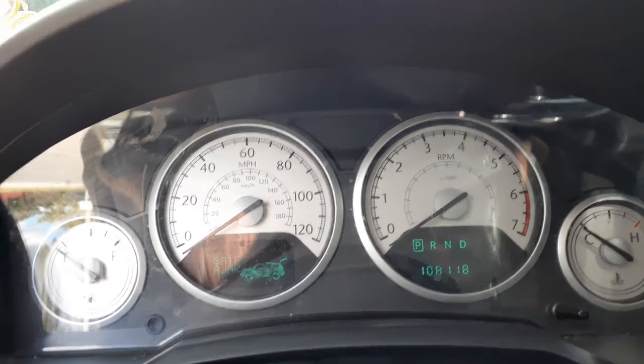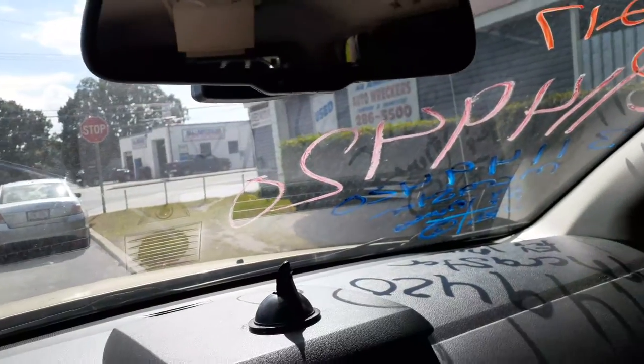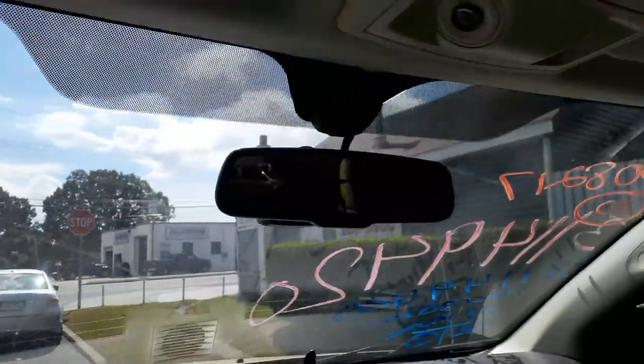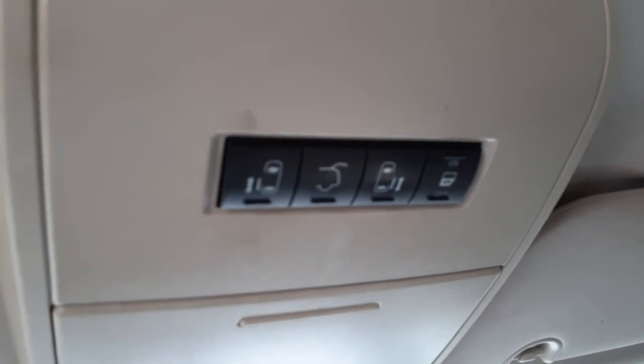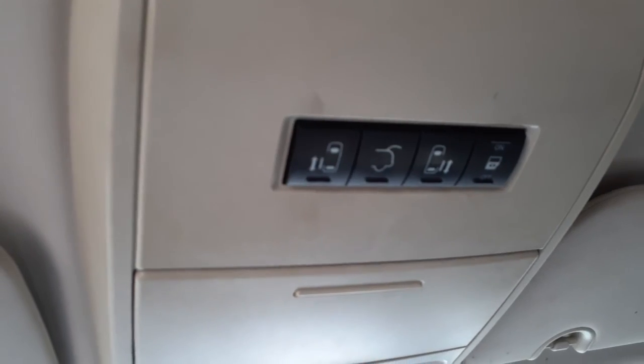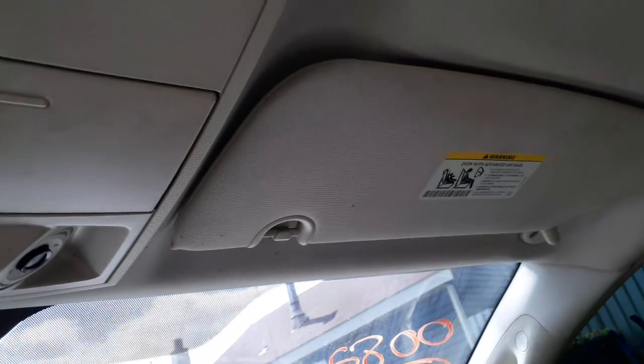Okay, 108,118 on the mileage. Automatic headlight control. Okay, if you look, it's got power pedals, which is connected to the, how do you call it? Steering column. Okay, auto dim with the mic. Visors, a little dirty on the edges, but it's got the garage opener. It's also, both sides are lighted. Okay, there's your front mini. There you can see you got power sliders left and right, power gate, and there's the lock for them. Okay, right side visor is good. Also, it's got the same thing, a little dirt on the edge.